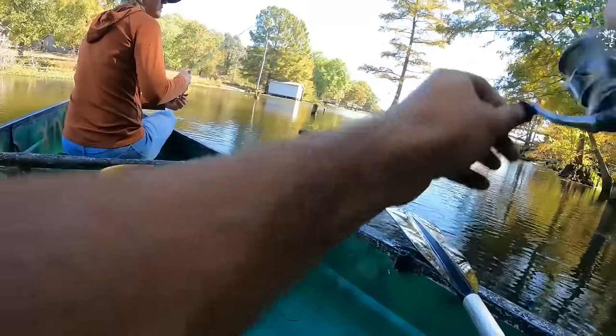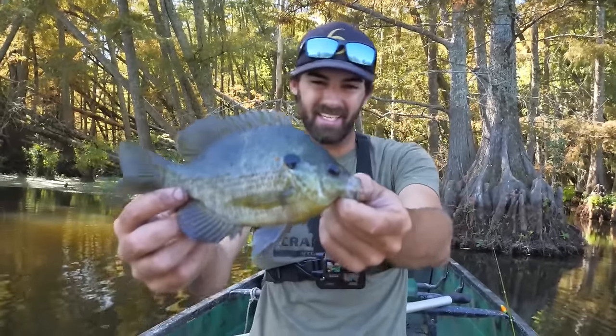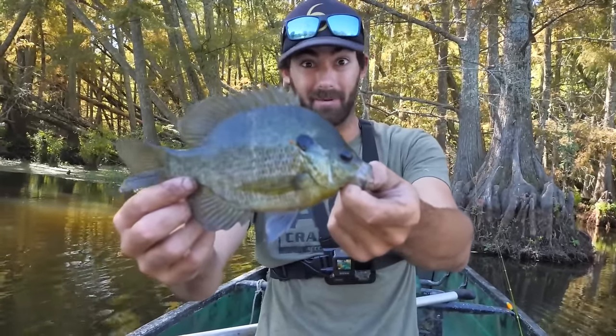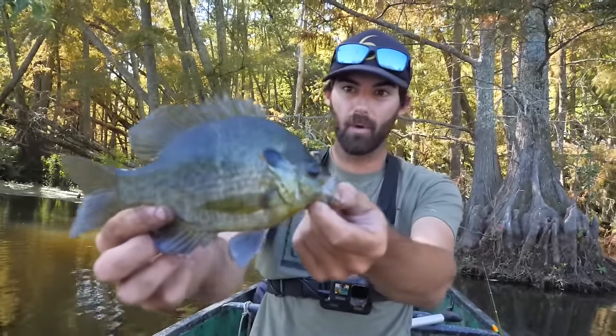Oh, big something. Big something. Yes. Oh, nice. There we go. All right, well, that is an excellent way to end our panfish fishing mission. We caught some really nice fish out here. We caught probably 50 altogether, a ton of tiny ones, guys. Like, we caught some that are like that big, no lie. But we did mix in some good ones like this right here.